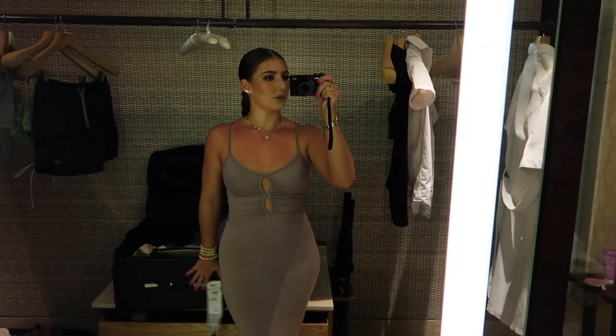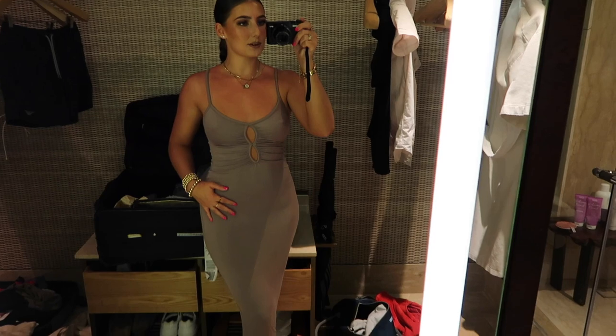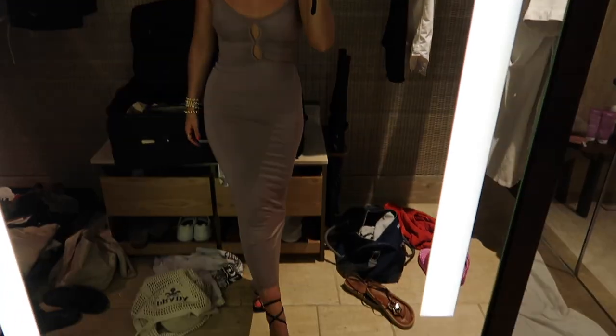I'm gonna show you my little outfit. As always, you will have to ignore the suitcase in the background, but this is my dress, it's from Pretty Little Thing. And then I have these shoes. I don't know where these are from. Pretty Little Thing, ASOS. It'll be somewhere like that.